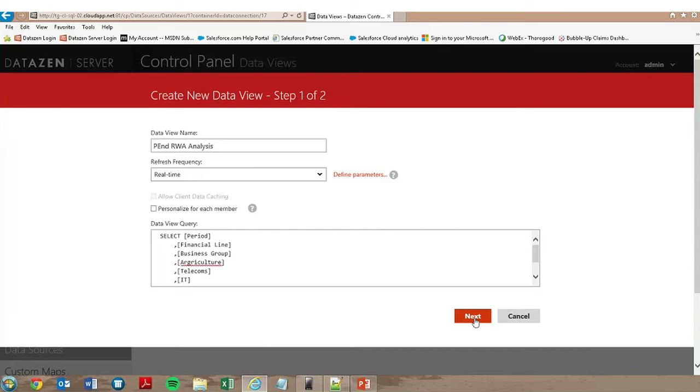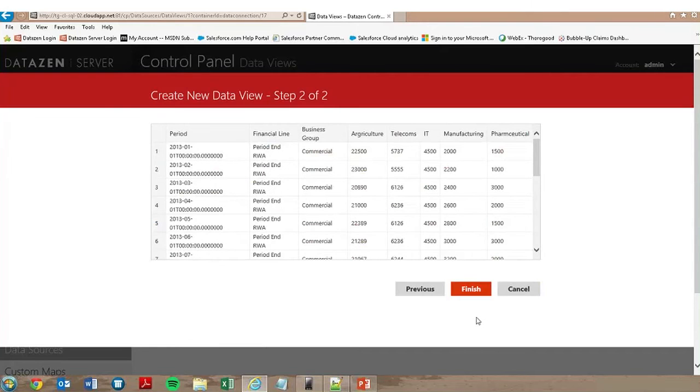Let me just move on to the next view. And what we've got here now is the data view presentation. You see it's very simple, really just a collection of columns.